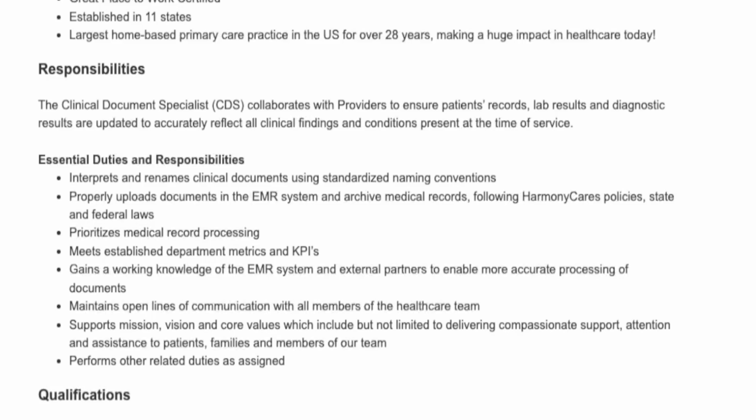You'll properly upload the documents into the electronic medical record system, archiving the medical records following all state and federal laws, prioritizing these medical records processing, just maintaining open lines of communication with all the doctors, making sure you get all the information needed and it gets correctly indexed into the patient's medical records.